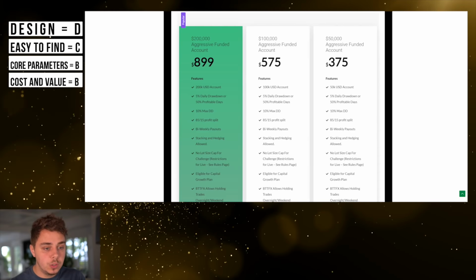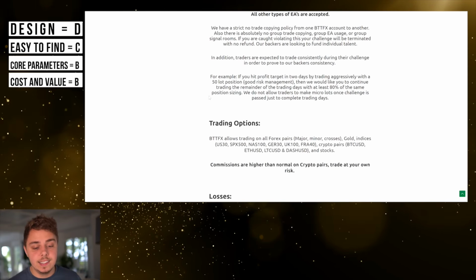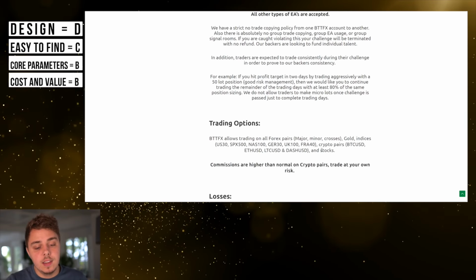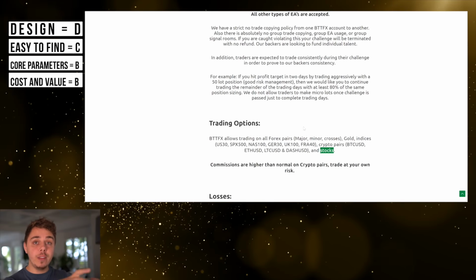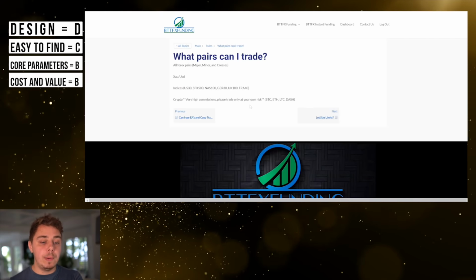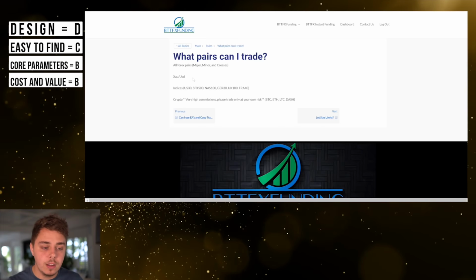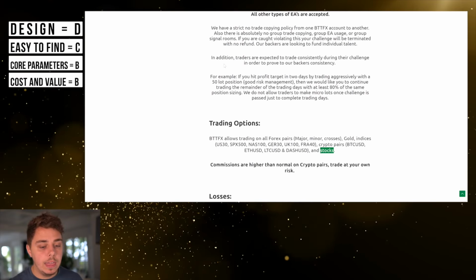So the hidden rules, which you can find here, the first one that I want to talk about is more of the inconsistency. For example, on the rules section, they have a dedicated section for the rules, and it says the trading options, they have stocks. But if you go to the FAQ, not the FAQ on the homepage, but the actual FAQ dedicated page, then you can say what pairs can I trade, and it does not list stocks. And one other thing to really pay attention to is it doesn't list silver either. It says XAU, which is gold, but it does not list silver on either of these two options.